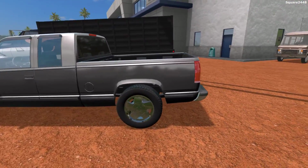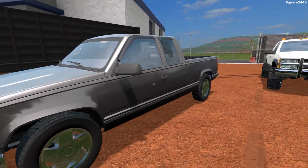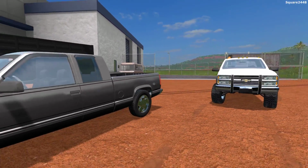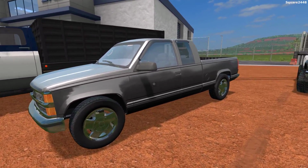It does have stock chrome wheels, which is nice, and this truck is color changeable. I really do like it a lot. It looks like the same generation as this one, and if you do know what generation this is, let me know down below in the comments.